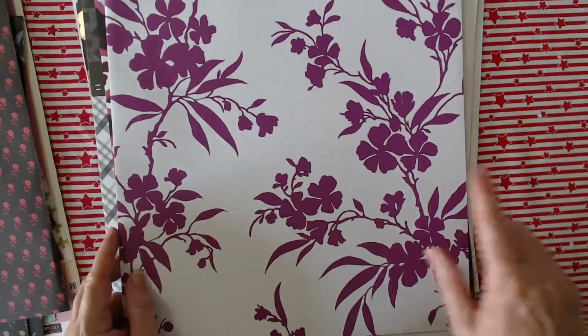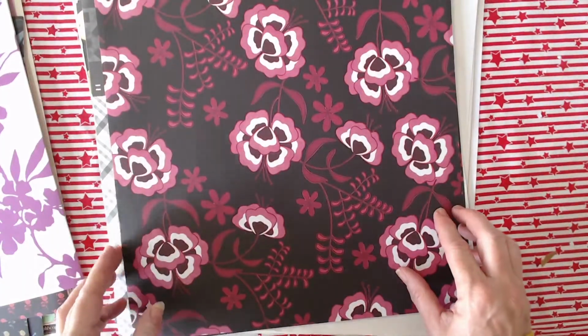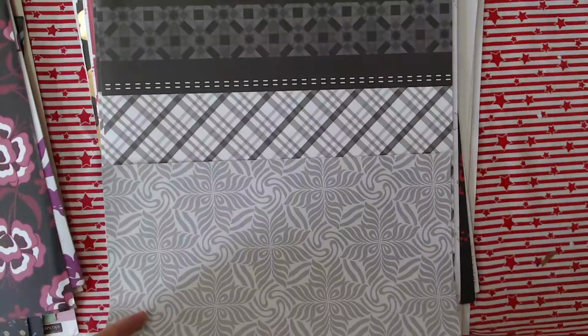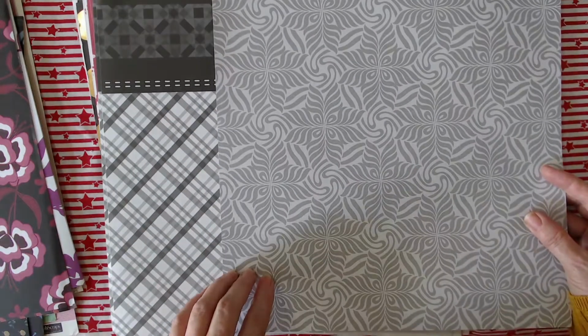Now this, I think we've seen things that would go with this earlier on in the pile. More roses. Oh, I like that. I can't help it, it's me and my grey and white thing. Oh no, I don't think they go together. Maybe it's me, but I don't think that's going to work.